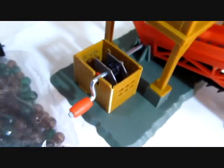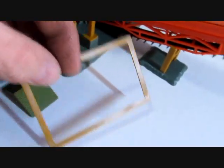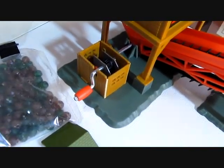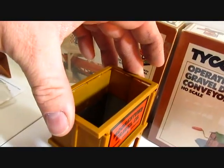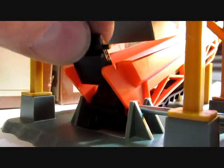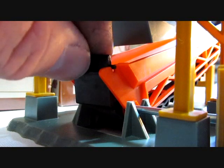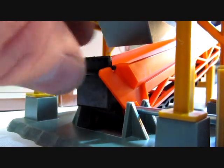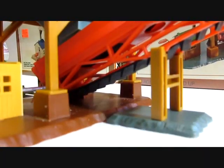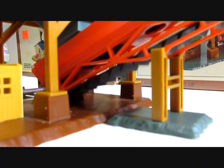And then your ring, this piece here goes on top, just to keep it together at the top. Then your black flap goes on right here. This keeps the material from falling back off the belt, supposedly. We'll see how good that works here in a second. When you turn the crank, the belt will move like this.